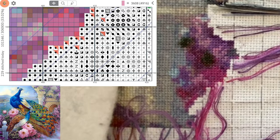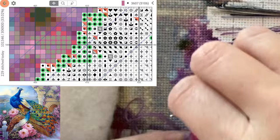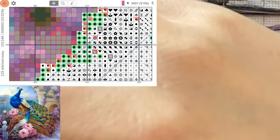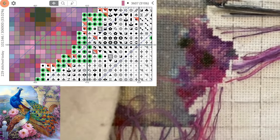So what I may do is carry this strand up a bit and just stitch it until it runs out rather than tying it off and saving the bits.